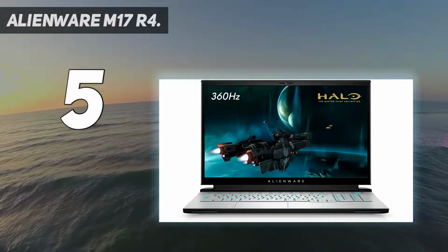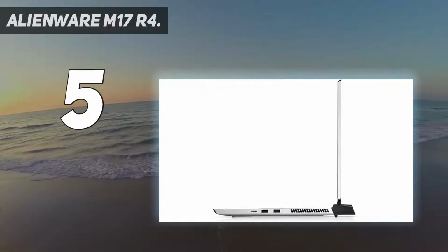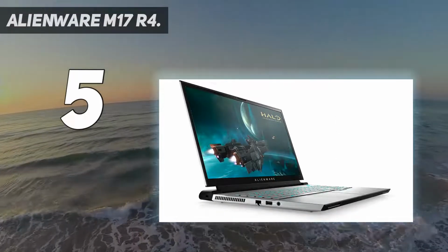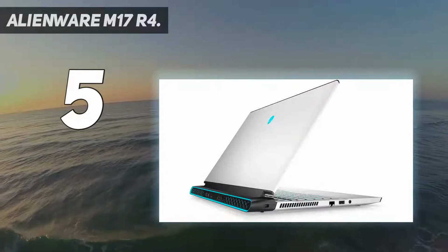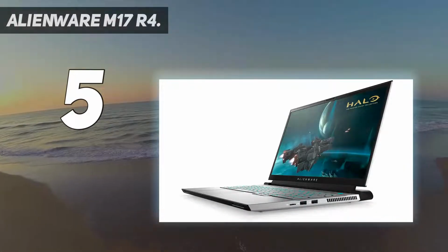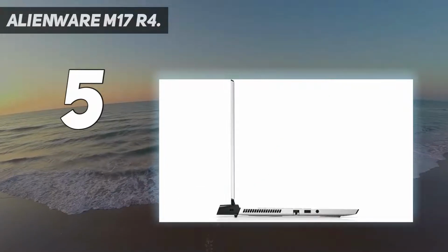Sure, there are more affordable options out there. And this comes with plenty of ports for your gaming peripherals. If you have the money, you'll be glad you chose this. 17.3-inch FHD, Full HD 1920x1080, 360Hz, 5ms, 300 nits, 100% sRGB color gamut, with NVIDIA G-Sync technology.